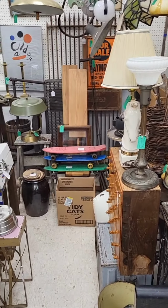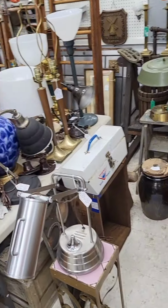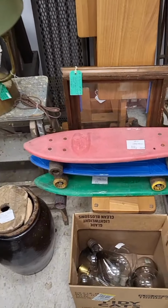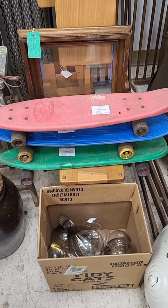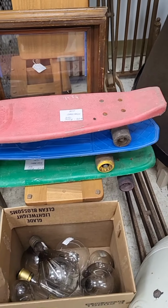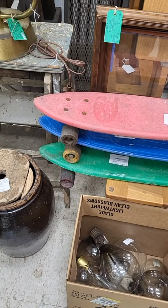Look at it. Some old school skateboards. What? Look at this. Oh, that's some old school skateboard right there. Look at them. Wow. I don't think you could do very many tricks on those things.